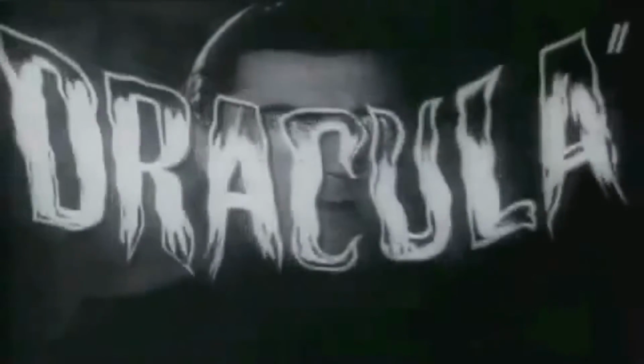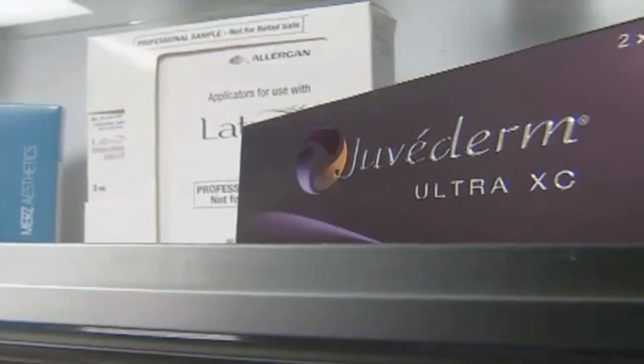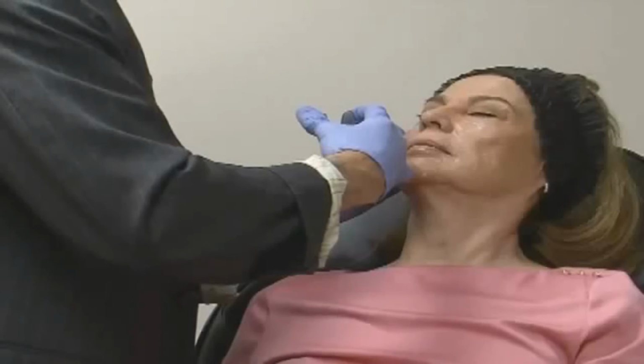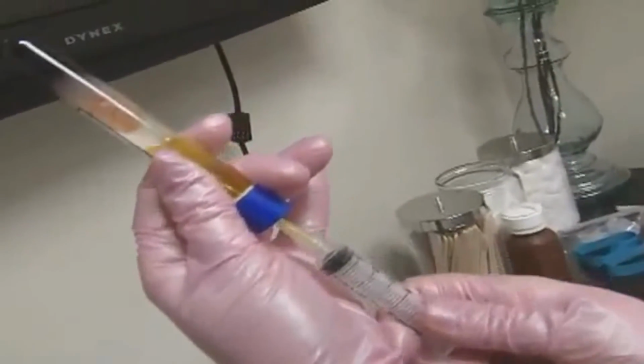I am Dracula. Dr. Charles Runnels is not Dracula, but the creator of this new type of procedure. He uses common facial fillers like Juvederm, mixing it with part of the patient's own blood. Them under the skin where we can create a more refined shape. Here's how it works. A nurse draws blood from Mary's arm and puts it into a centrifuge where it separates the plasma from the rest of the blood. Dr. Runnels injects her face with the fillers and then adds the platelets, which help give the fillers a boost.